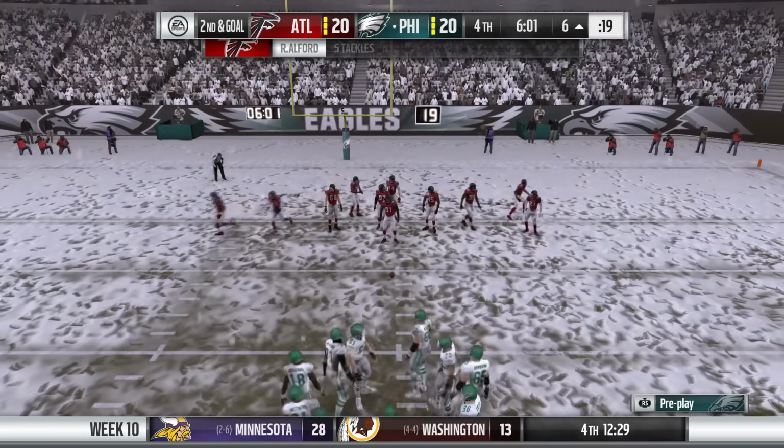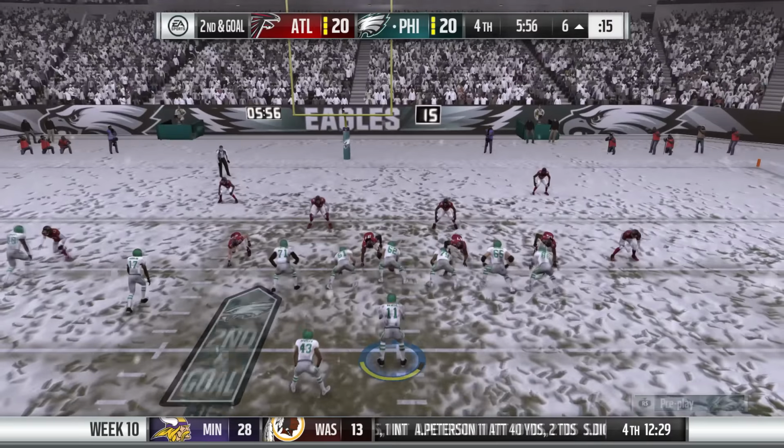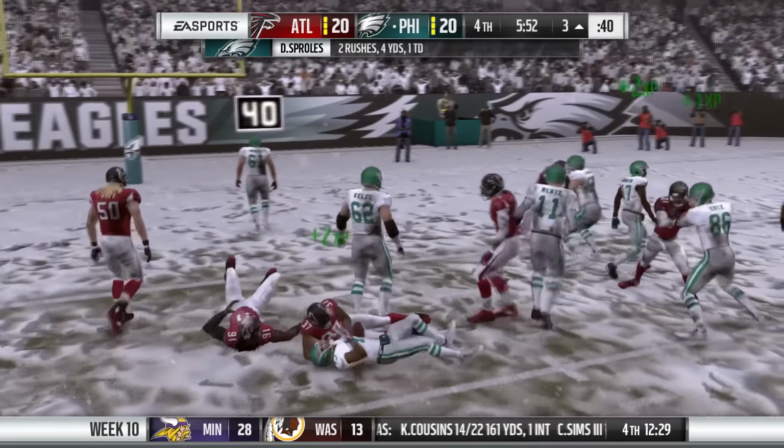Didn't get much yards there, but I mean, whatever. Move the clock a little bit. 5 minutes left. You don't want to give Atlanta too much time. We're definitely going to score, hopefully. I mean, our field goal kicking has been atrocious, but eating as much clock as possible.